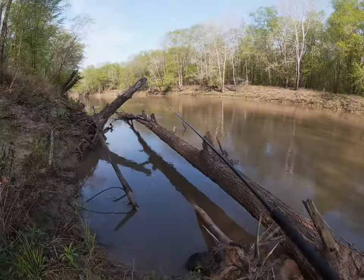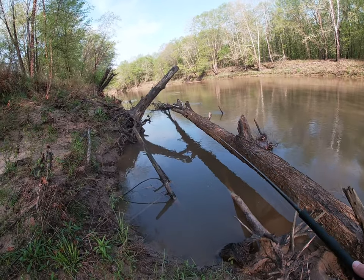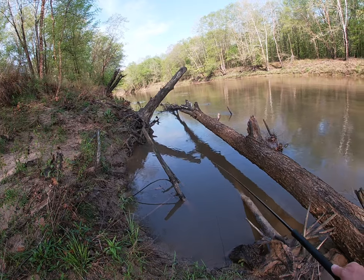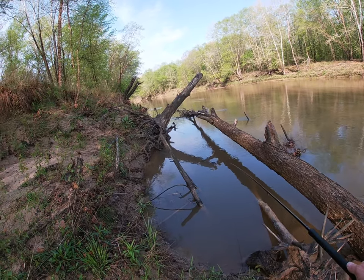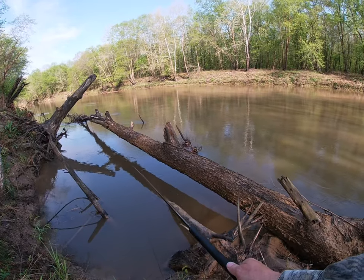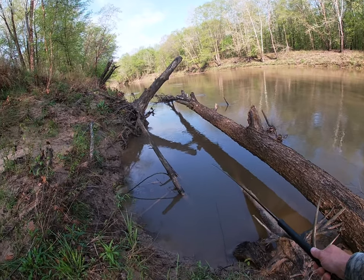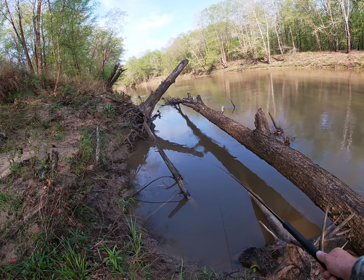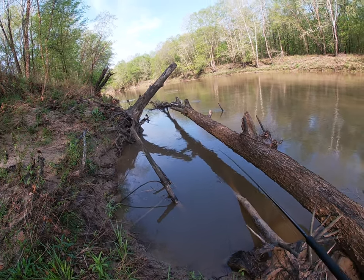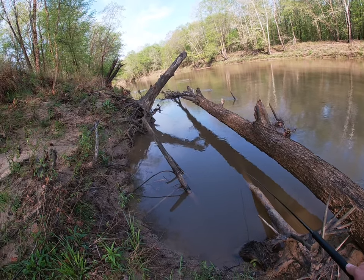All right, we're back at my famous spot where I caught 90% of my crappie at. First drop in. I don't know how well it's gonna go, folks. Man, this water has dropped a foot and a half, easy. Might have to find me a way deeper hole than this.